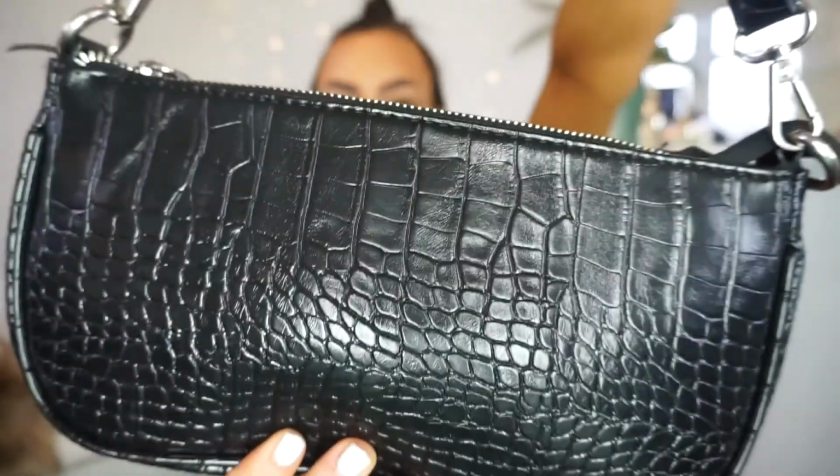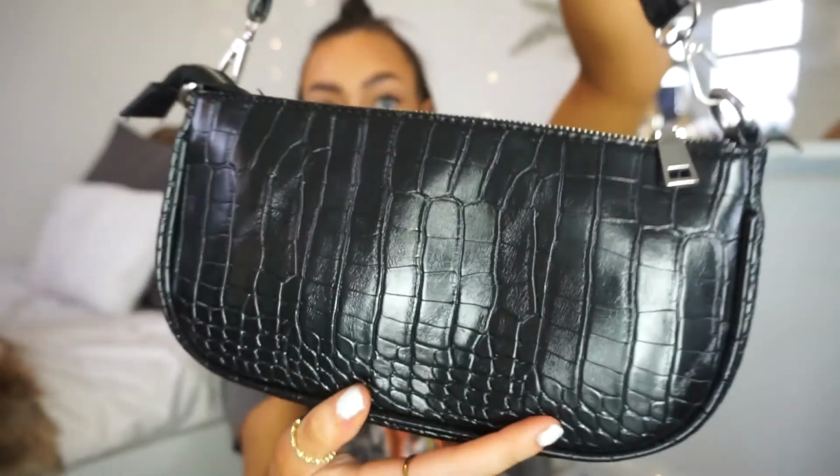And it's got this crop design on it. Literally, I'm obsessed with this. There's one like it in Urban Outfitters, but this was literally a fraction of the price. The one in Urban Outfitters was like £30, I think. And I'm pretty sure this was only like £12, I think. But yeah, it's from Boohoo, and I'm obsessed with this bag. I wear it all the time.